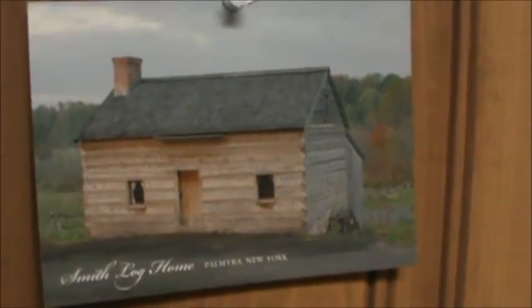Now that's the Smith log home. I think I've shown that to you. It's in Palmyra. See, there's the Palmyra Temple. That's my temple where I work.